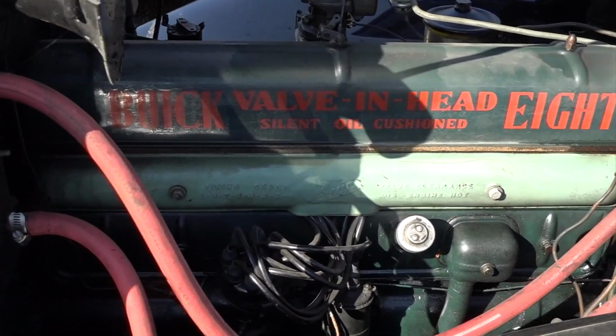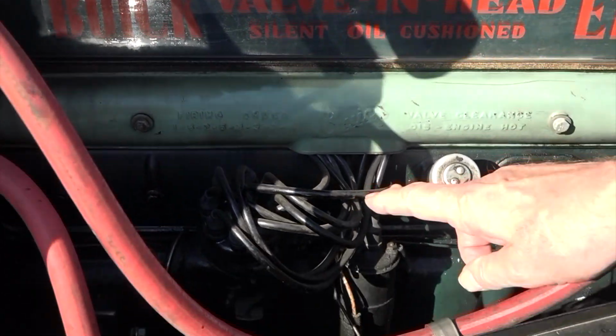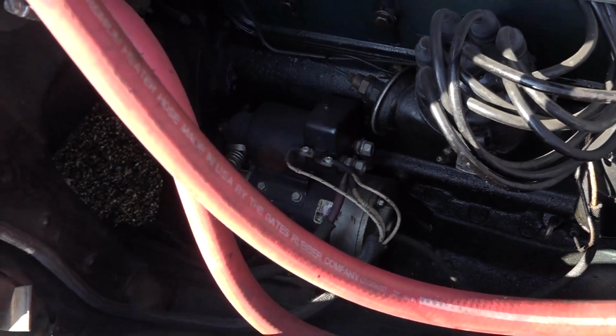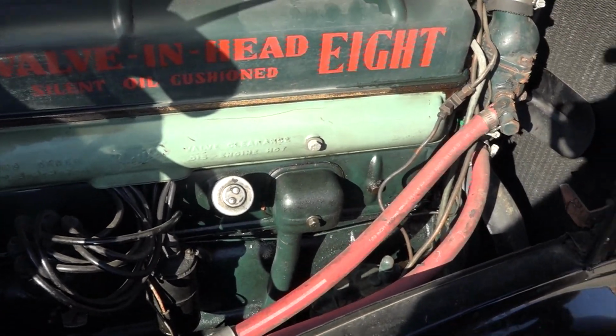So this is a straight 8, which Buick made well into the 50s. You can see the distributor and the starter back there. I'm not sure if you can catch that with a light. And the fuel pump is on this side as well. These hoses were for the heater, which she added after the war.